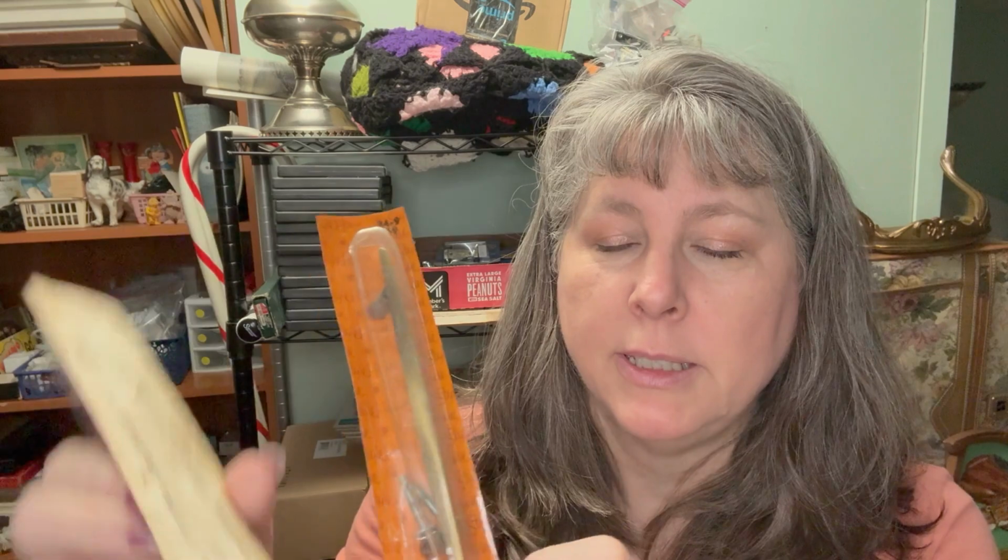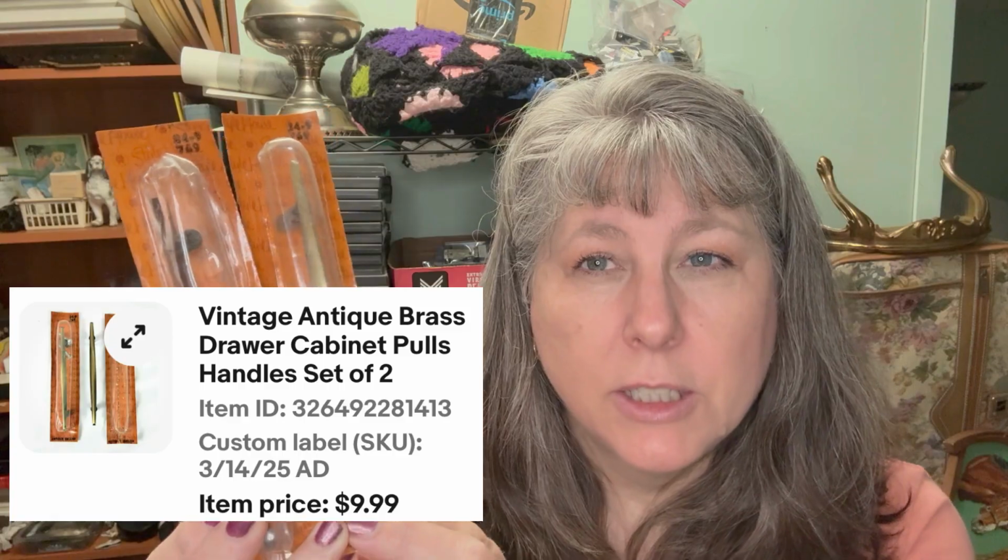Okay, old hardware. These are drawer pulls. These are new. Well, mostly new. This one had been opened, but unused. And these sold for $9.99. Not huge money, but they did sell pretty quickly, in less than 3 weeks. And we only had $1 into them. I like to find old hardware like this, especially if it's in the package. I mean, $10 for just 2 pieces, that's pretty good.